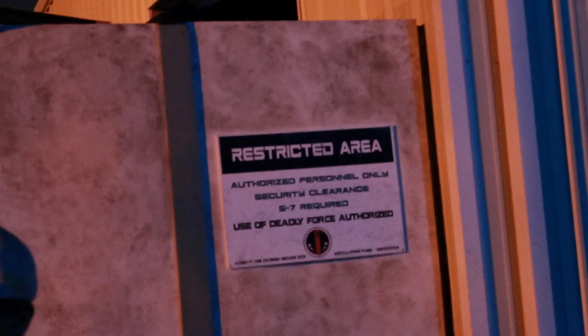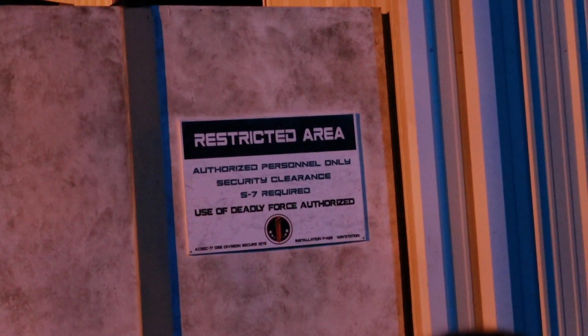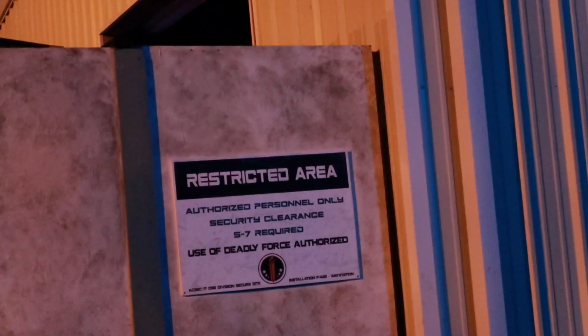We're getting ready to go into a restricted area. Authorized personnel only. Security clearance S7 required. Use of deadly force is authorized. So we're going to try and sneak our way in. All right, here we go. We managed to sneak past the guards.